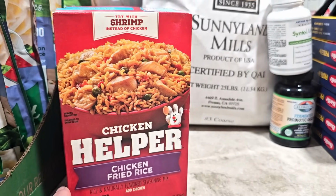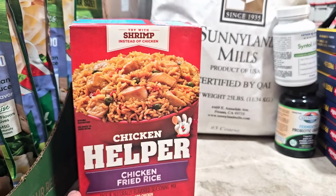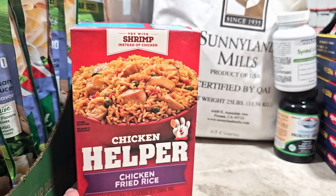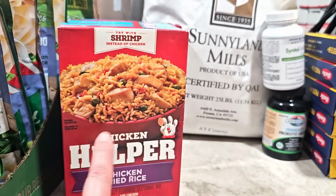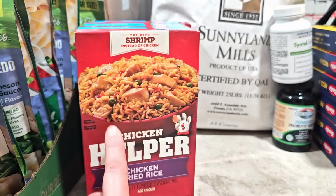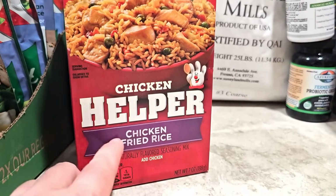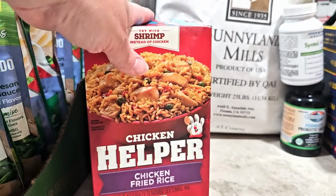We don't tend to use these helpers as much as we used to, but they can be handy to have on your pantry shelf in case you need a quick and easy meal, whether it's an emergency or just an everyday day that you don't have a lot of time to cook. You can use canned or freeze-dried meats in these so that you don't have to worry about having fresh chicken. That can make it a lot easier. And we have a lot of family members who really like fried rice, so I just thought this would be a good one to try.